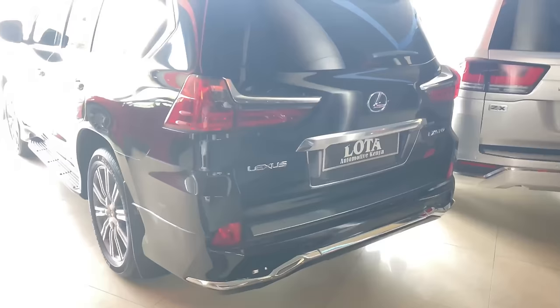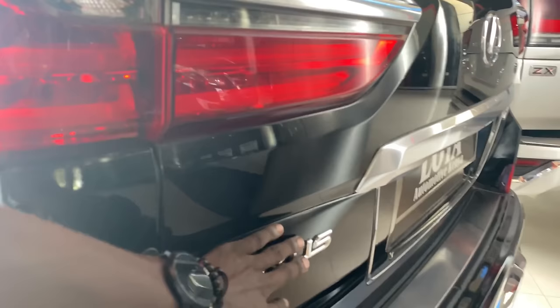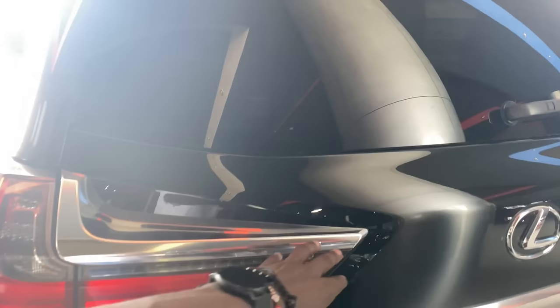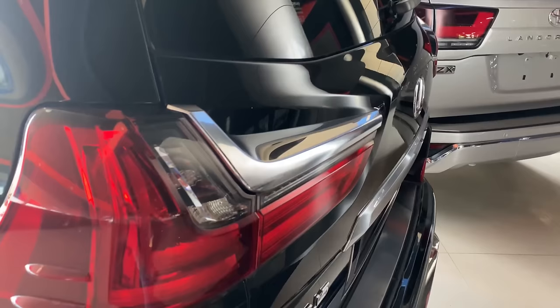385 horsepower. At the back of the Lexus LX570, we haven't gone inside yet. At the back here, you get the imprint of, how do we call this? We call it the Lexus, I don't know. That Lexus is there, it's written there. Then there's the chrome trim that runs on the back lights. And also the carvings at the rear lights, eh? When the lights are on, they look like an L, they take that shape. So I think the design at the back is very good. And also in the middle here, you find this Lexus here. Then there's the LX570 that is imprinted here.